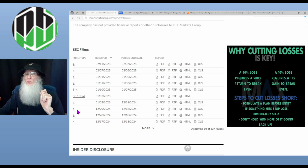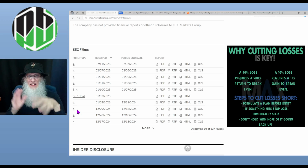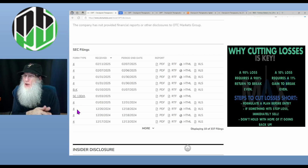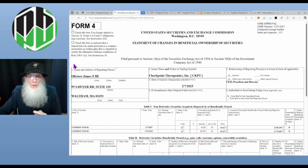Form 4s can be good news or bad news, or nothing at all. A Form 4 is filed whenever an insider acquires or disposes of the company's stock, the sort of stock we trade. But they can do that in a lot of different ways. Just to show you one, you jump inside here.